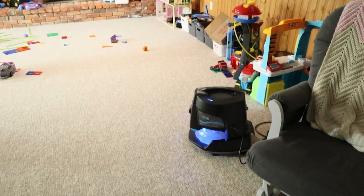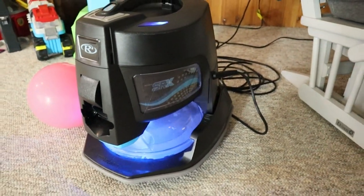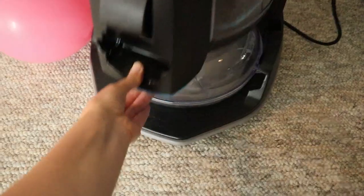So let me show you the rainbow. There it is in all its glory, going from last night. Naturally, the girls have already destroyed the basement, but that's okay. So here it is. It has been purifying the air since last night. So let's just look at this quickly, see what has come out.